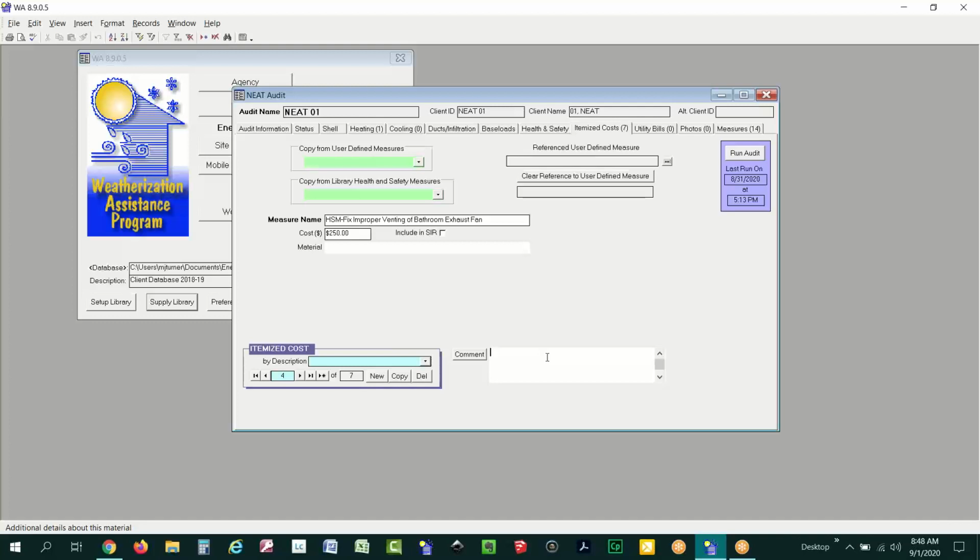Improper materials, improper sizing, uninsulated in an attic, things like that. Okay. So let's write one of these. So let's say that it's terminating in the attic. So if this just said that the exhaust fan does not terminate at the exterior, or it terminates in the attic, what do you think? Would that be sufficient justification?